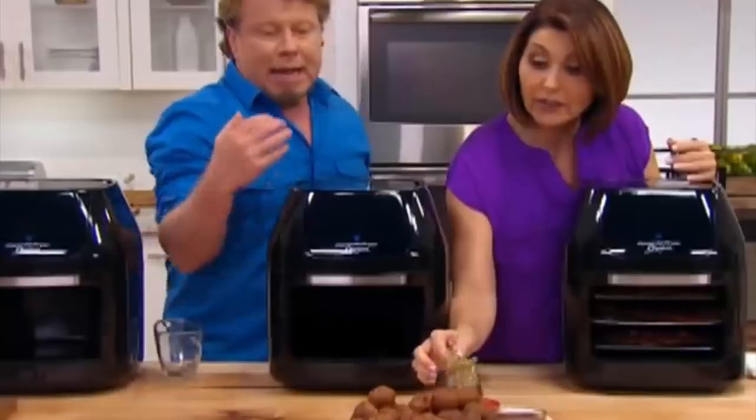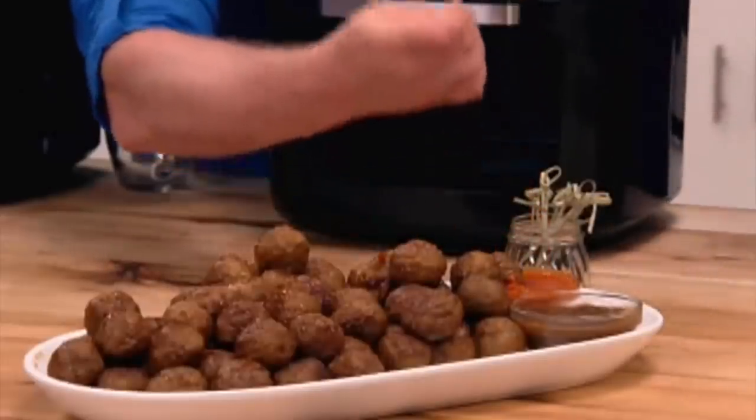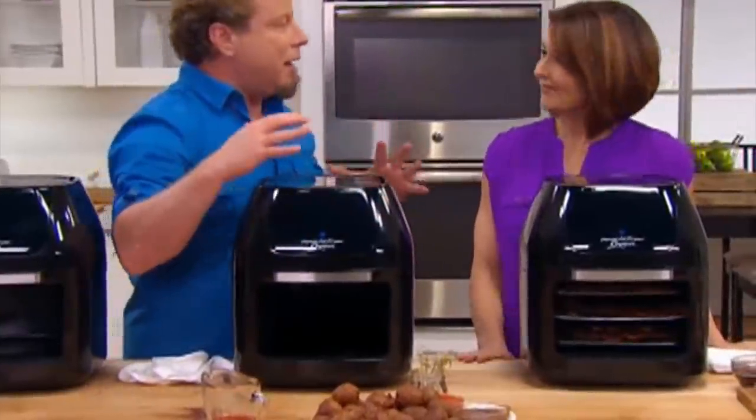These look really good. Yeah, but now, Denise, we can throw these in a pot of spaghetti sauce. We can throw them right on top of the pasta if we want. Mmm. And the juiciness is there. Such a great invention. I know. Are you loving it? I'm falling really in love with it. No, I love it. Well, it does so much.